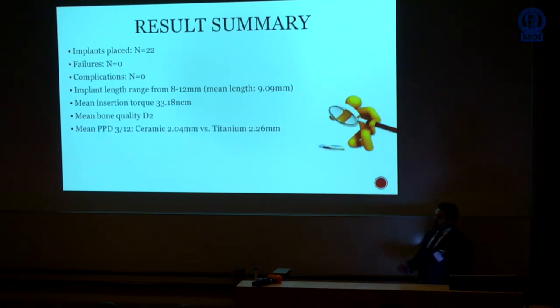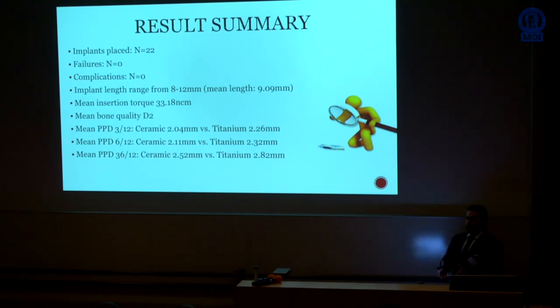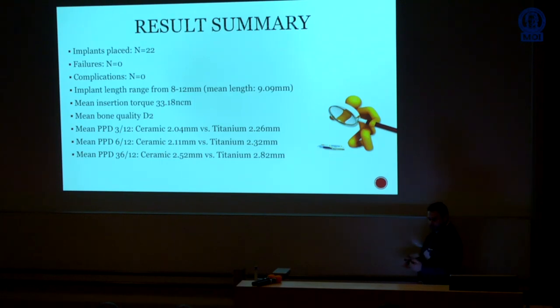The mean periodontal probing depths over 3 months for the ceramic was 2.04, and titanium is 2.26, and that seemed to steadily increase over the 6 months and then 3 years. And I think that could be attributed to the fact that the implants were reestablishing biological width, and the fact that the probes could be skewed a little bit in the sense of the bulbous nature of the crowns.